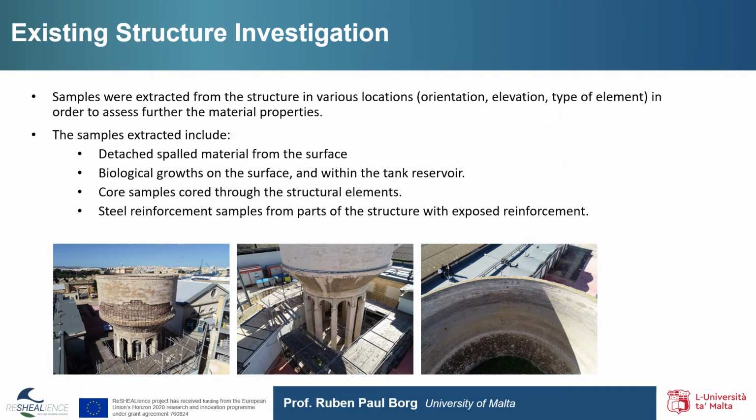Besides the non-destructive assessment, a detailed investigation was also carried out on samples which were extracted from the structure in various locations. Reference was made to orientation, elevation, and type of element, in order to assess further the material properties.